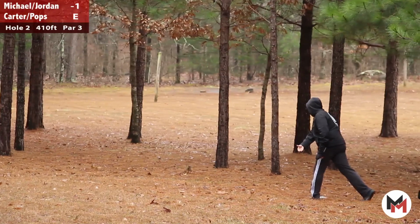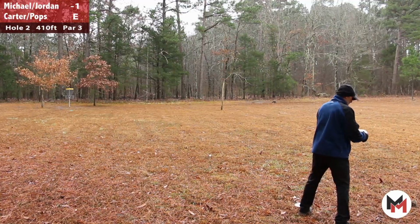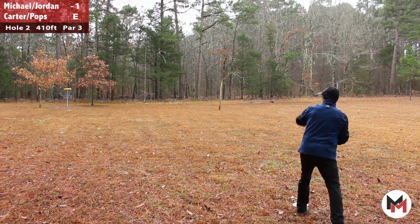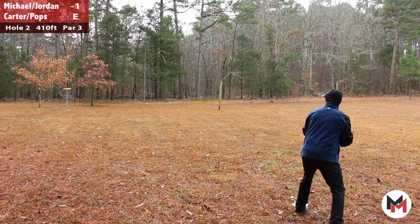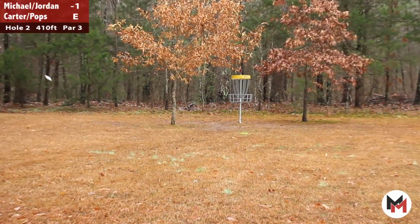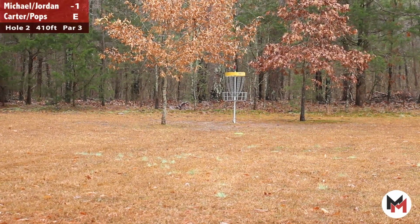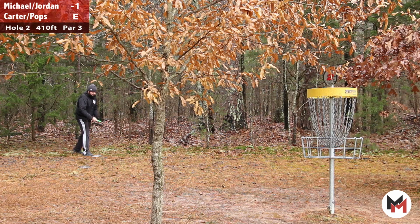Oh, tree. Uh-oh. That's trouble. Pops after the unfortunate tree kick from Carter. He's left with this. He's considering trying to throw it in, I think, and by that I mean yanking it way left and long. Carter told him to go for it. Carter from, I don't know, 30? 25 to 30, somewhere in there.